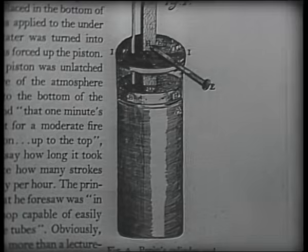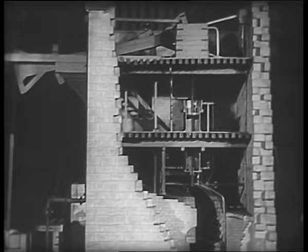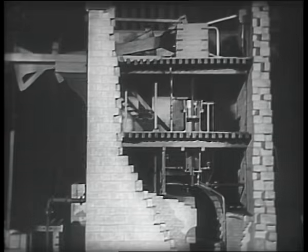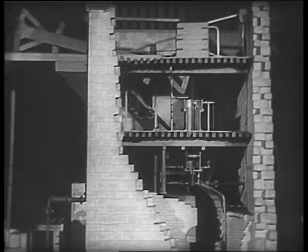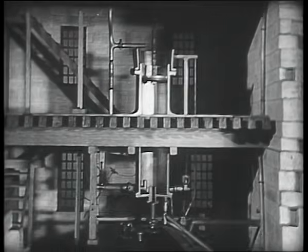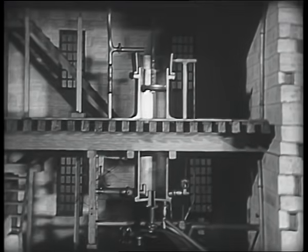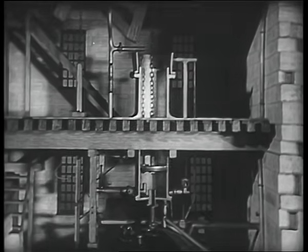20 years later, the idea was taken up again. A successful cylinder and piston engine using vacuum only was built by a Devonshire ironmonger, Thomas Newcomen. As the weight of the pump rods swung the beam, the piston was pulled up. The top of the cylinder was open to the air, and the bottom was connected to a boiler.